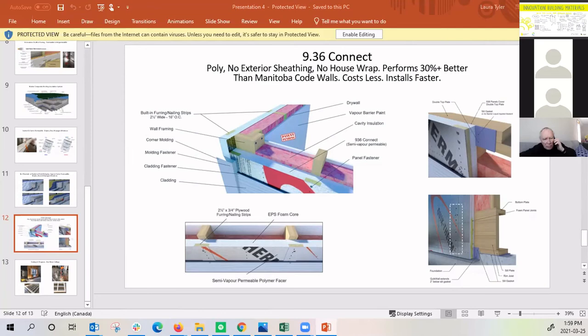So what you see there with the 936 system is, unlike a conventional wall, if we go from the inside, we've got drywall. This system has drywall. Then we have, in almost all cases here in Manitoba, a poly vapor barrier. This system has no poly vapor barrier. Then the cavity has fiberglass or mineral wool insulation. This also has fiberglass or mineral wool insulation. But when we get to the outside, there is no sheathing. When you look at a house going up, you'll typically see OSB or plywood sheathing on the outside of the wall. And then on top of that, you'll see a layer, usually white, of what's called a house wrap or a WRB, which goes over top of it to protect it from moisture.